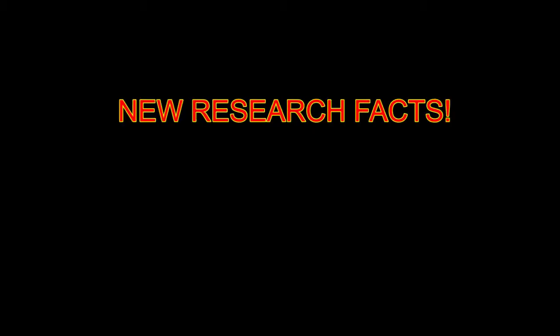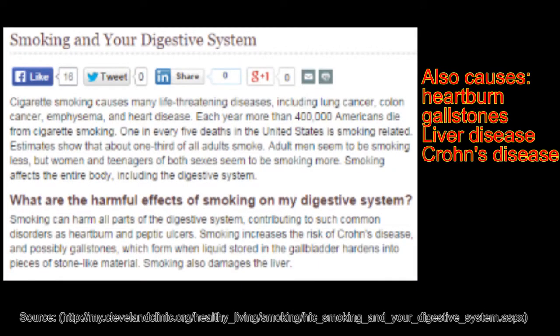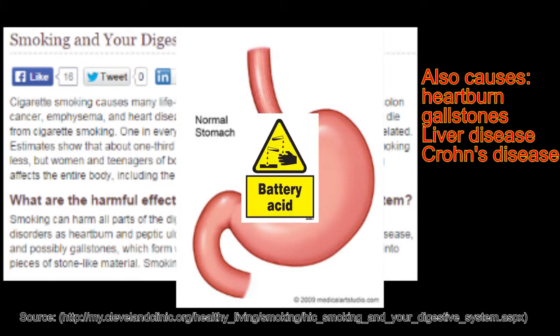New research facts. Recent research suggests that there's a correlation between gallstones and smoking. It also has been shown that smoking has a correlation to the creation of ulcers. For those who don't know what an ulcer is, imagine a scab in your stomach that can't be healed because someone's constantly pouring battery acid over it.